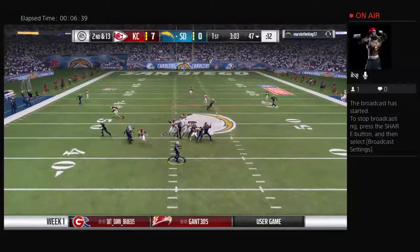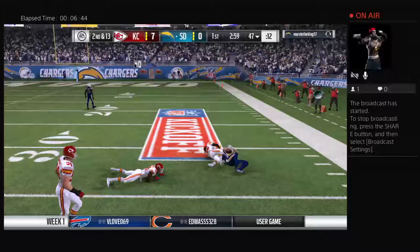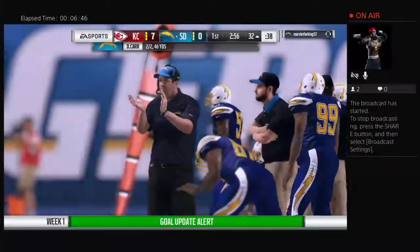Carr to throw on 2nd down. Hunter Henry brings it in. A good pickup there at 22.